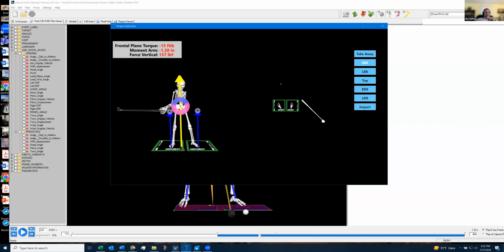So the golfer is not actually applying force down here between the feet. This yellow arrow is simply right foot plus left foot. And it shows both the magnitude. So as one gets bigger, the combined force gets bigger, and also shows direction. So if this golfer is pushing sideways, you can see that that arrow tilts over to the side.